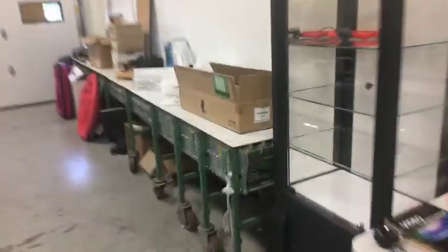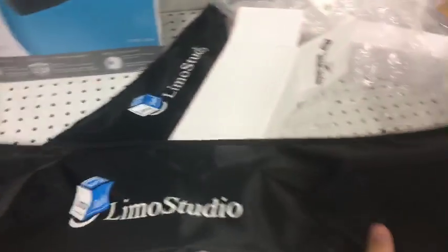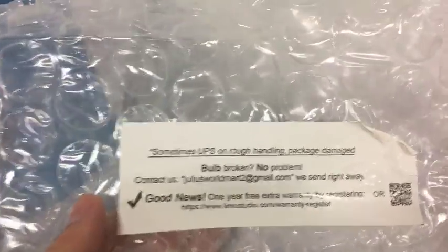So this is the box that it all came in. Make sure my address isn't showing. And it comes in. You got this nice carrying case for it, and these 2 small ones for the tripods. Seriously, these bulbs are huge. But there's something that's kind of nice here. Sometimes UPS is rough on handling.